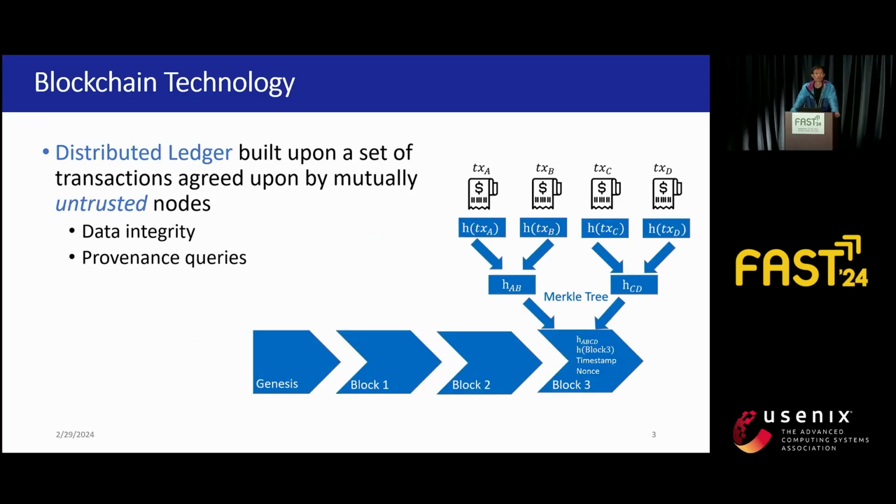Blockchain is a distributed ledger built upon a set of transactions agreed upon by mutually untrusted nodes. It ensures data integrity by using the hash chain technique and a hash tree structure for each block. Meanwhile, it can also support provenance queries, which means searching the historical data.